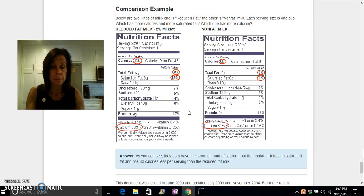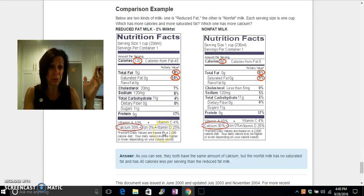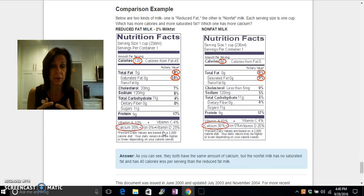And here's the thing. The amount of calcium, which is really why people drink milk, right, is to get calcium. It's 30%. The level of iron is the same. The vitamin A is the same. The vitamin C is the same. The vitamin D is the same. So all that's happened here is the fat has been taken out. So why wouldn't you just switch to that non-fat milk and call it a day? So that's something to take a look at. It's very, very important. And that's in an 8-ounce serving.